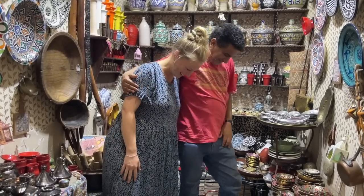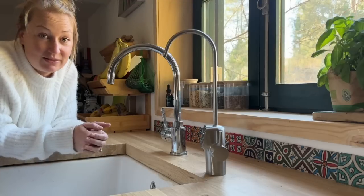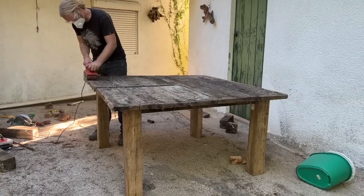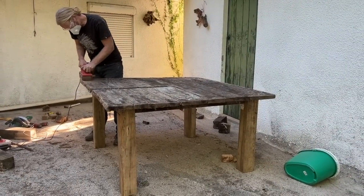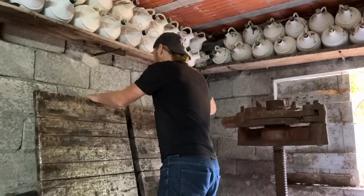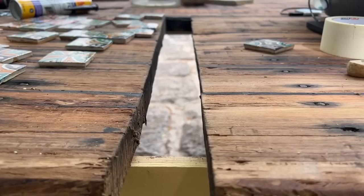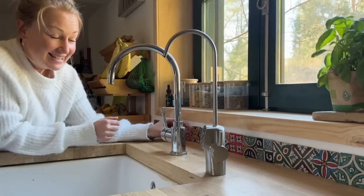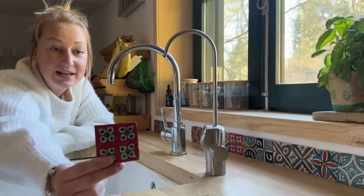And one of the things that we really wanted to find were some really pretty tiles that we could use for various projects around the house. So last year, in the summer, John built a table out of what remained of our wine press in our bodega, and there was a gap where the press part went into the table, and we filled that with these little tiles which we bought in Marrakesh.